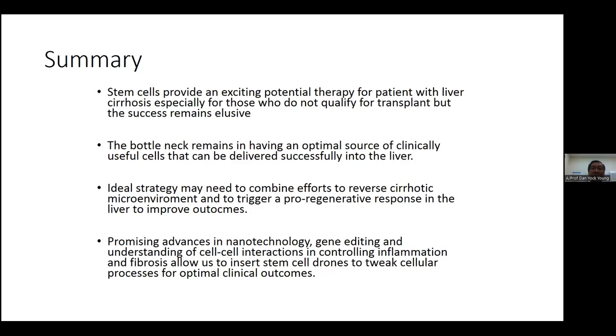The ideal strategy, still at this preliminary stage, will need to combine efforts at trying to replace the liver function as well as reverse the cirrhotic microenvironment to allow the liver to trigger a pro-regenerative response to improve outcomes. But there are many interesting and promising advances coming up using gene editing and nanotechnology. We are hoping to be able to control cell-cell interactions in more granular detail to try to reverse the toxic environment within the liver to give our cells a better chance to succeed.